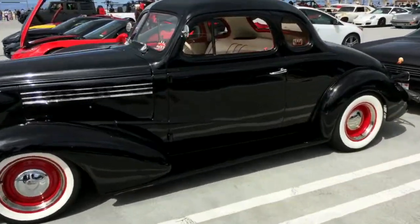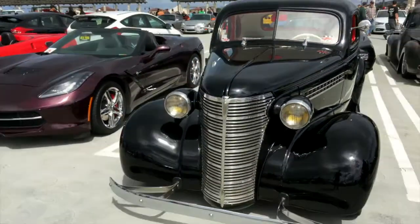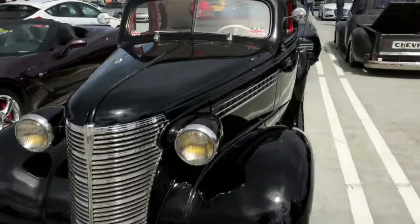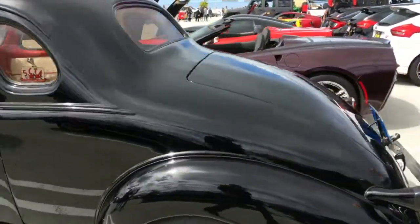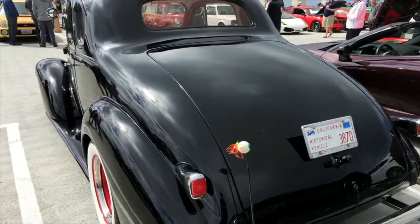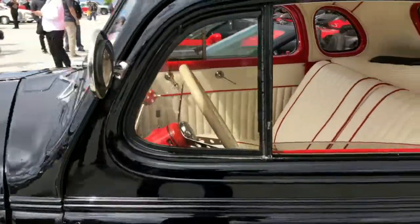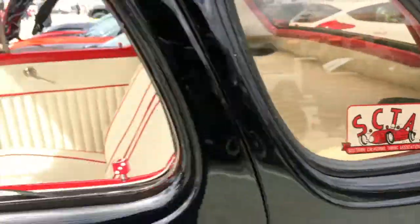Cool looking '38 Chev coupe. How cool is this thing? Great looking thing. You can imagine this thing running moonshine, can't you? Back in the day. Very cool. Very cool. California, love this thing. California Timing Association, very cool.